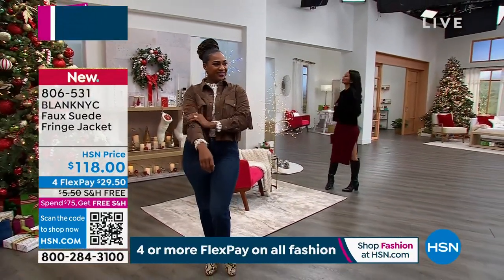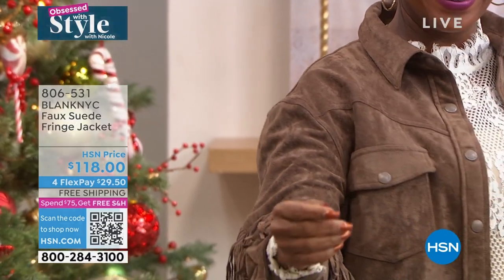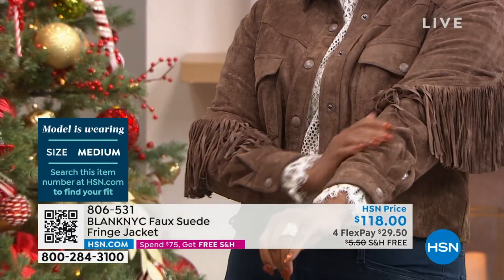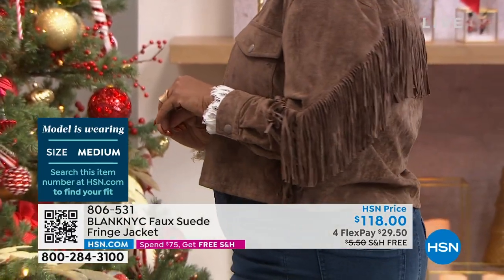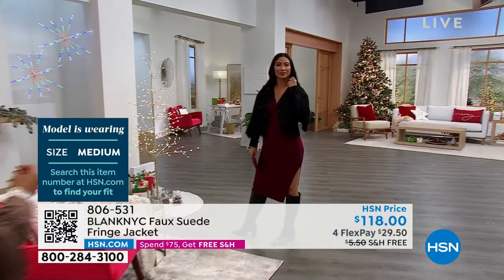I wish I could reach through the screen, I know, and hand it to people. Feel this because it is so incredibly soft. The inside is soft as well. So everything that is touching your skin, I just threw this on top of a t-shirt. But you could definitely layer this as well.